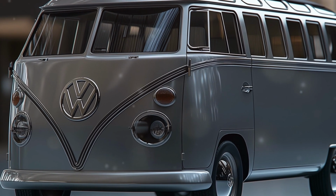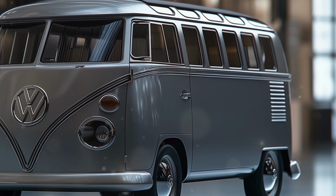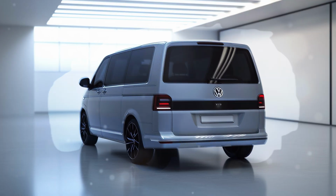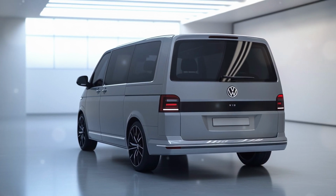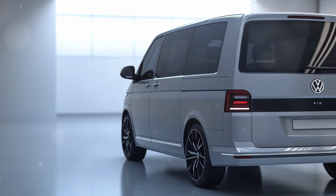The 2025 T1 features a sleek and modernized design, with LED headlights, black roof rails, and a bold front grille. These elements, combined with alloy wheels and aerodynamic lines, enhance its presence on the road.